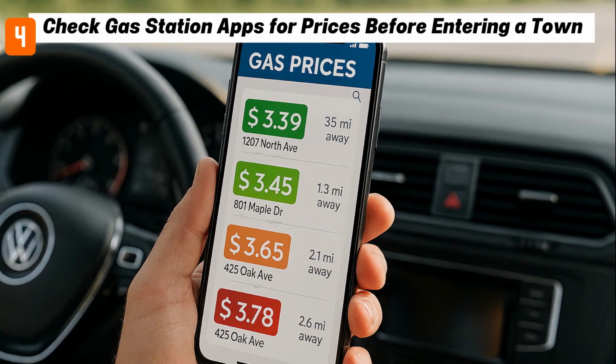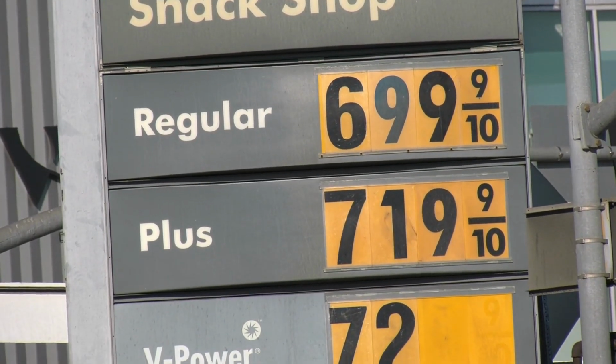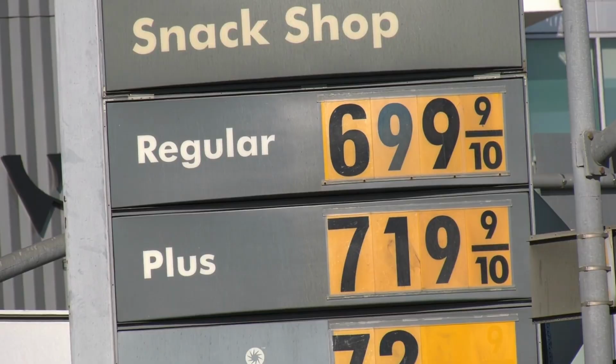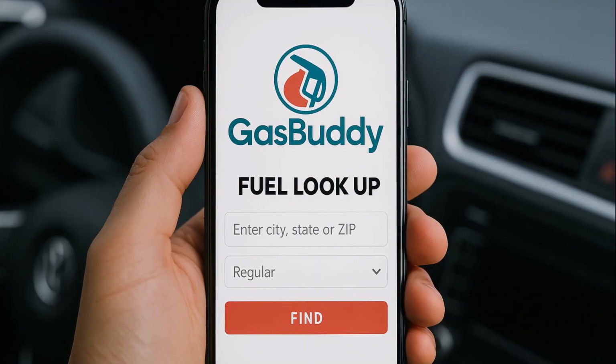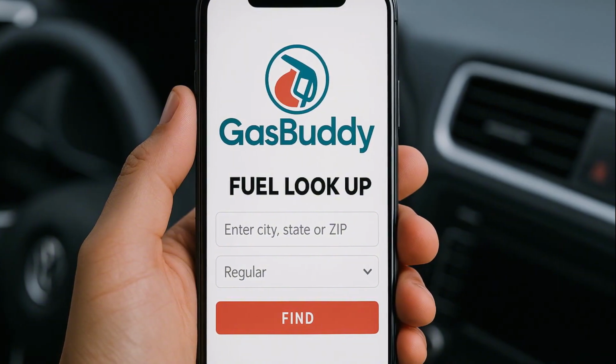4. Check gas station apps for prices before entering a town. Gas prices can vary by 50 cents or more in the same zip code. Open an app like Upside or GasBuddy a few exits early and plan your stop.